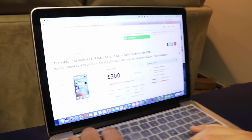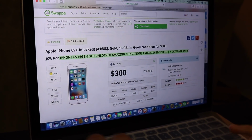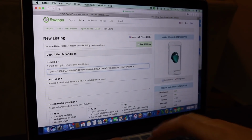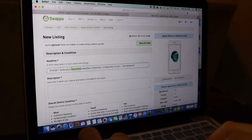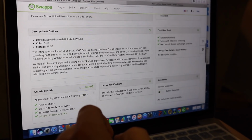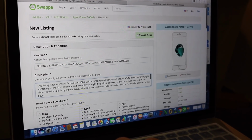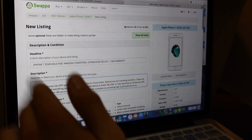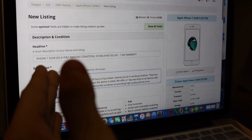So this is one of the listings that we have, say, the iPhone 6s Gold, amazing condition, established seller, 7-day warranty. Copy it, paste it here. No, this is iPhone 7. It's a 32 gig, AT&T, and then you do the same with the description. At the bottom here, I say that we ship USPS priority mail, devices are in good condition, they're used, everything you need to know about the devices explained.